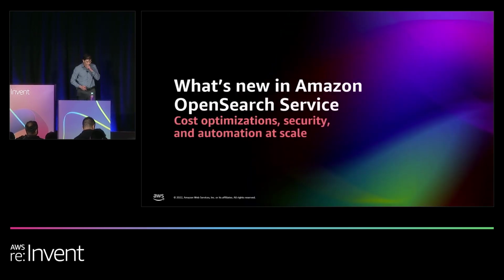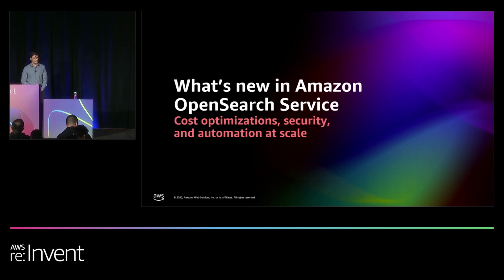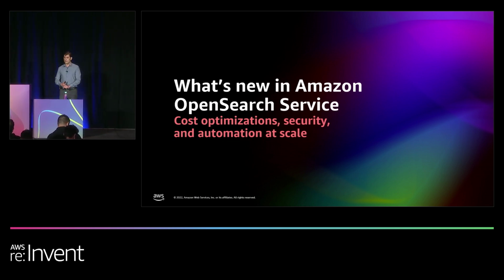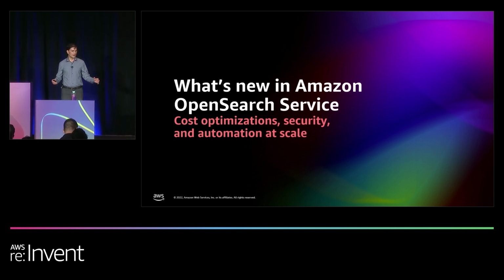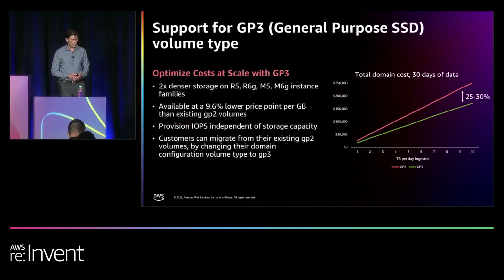Excellent. So we shared with you all the innovations in search and gave you a demo of that, some of the new innovations in log analytics and observability, and a quick demo of that. I also now want to share some of the innovations that we've delivered on Amazon OpenSearch Service. All of these are available on the service, but especially as they relate to cost optimizations, security enhancements, and helping you run a large environment at scale, all the automation capabilities that we built in.